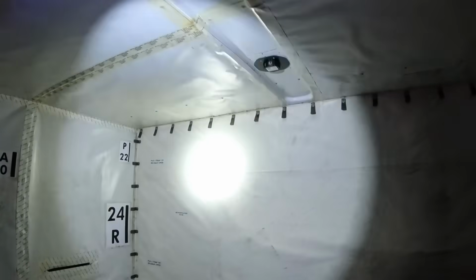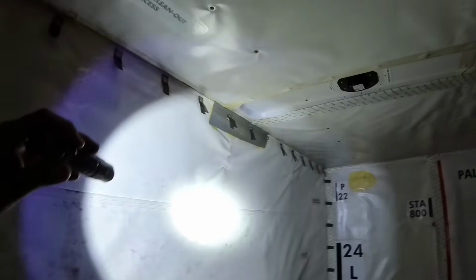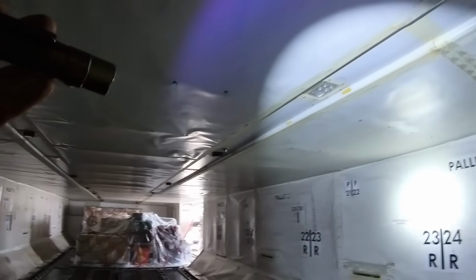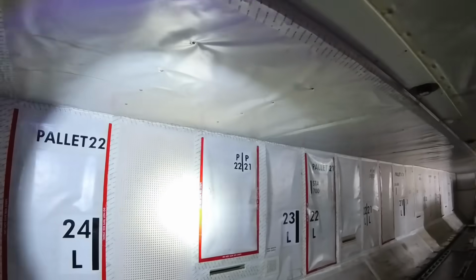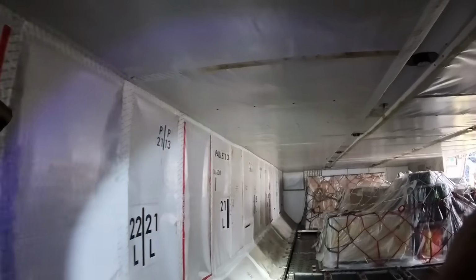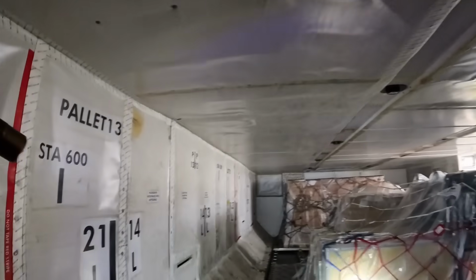Quick inspection of the cargo, floor panels, ceiling panels, sidewalls, making sure the smoke detectors are blinking green. We're good on that. I'm going to check them all right there. Just overall condition of the area, as well as the floor latch mechanisms. Those are very important. You don't want those big heavy pallets moving around that could cause a CG problem, center of gravity problem.